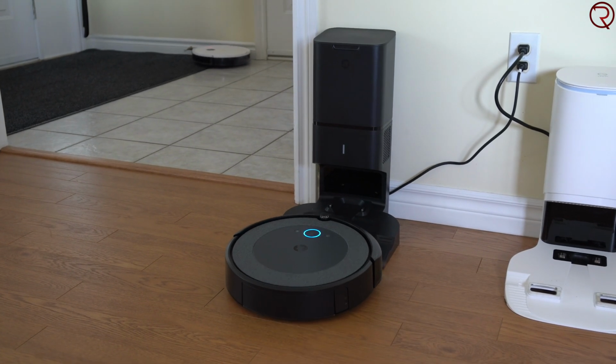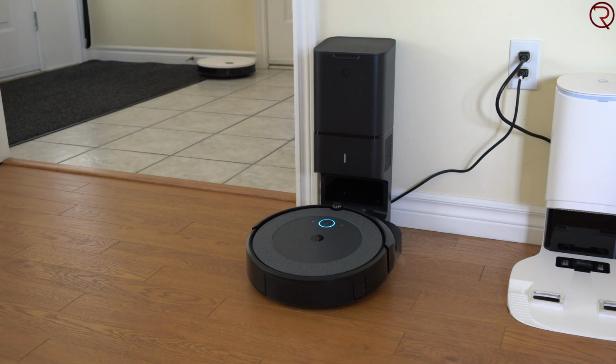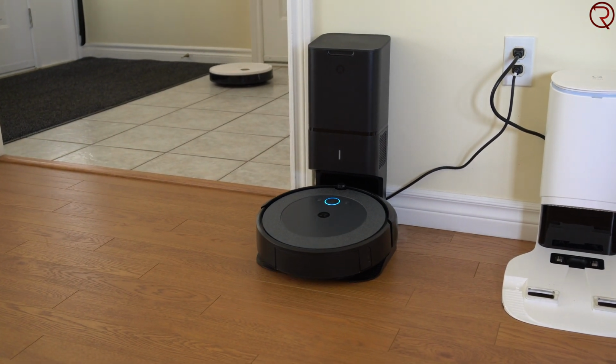So the mapping system, the way the Yeedi vacuum does it, seems to be better than the mapping system that the iRobot has. And of course, if you use the Google Assistant or Amazon's Alexa, you can control both vacuums with your voice technically. Of course, you're gonna have to set them up to your account. Personally, I haven't done that. I find it's much easier to use them from the app, but you do have that option for both devices.